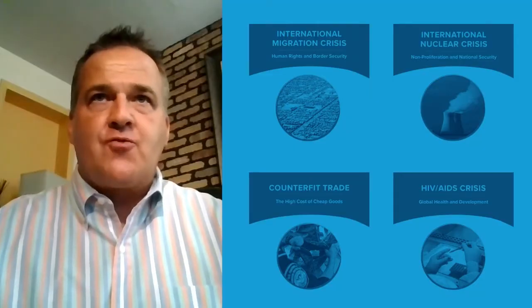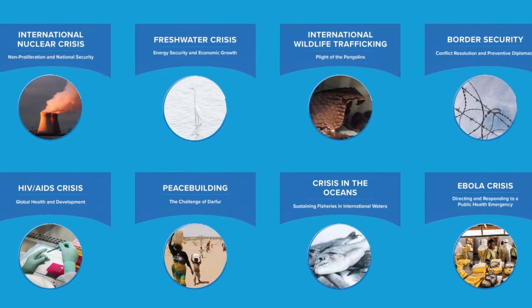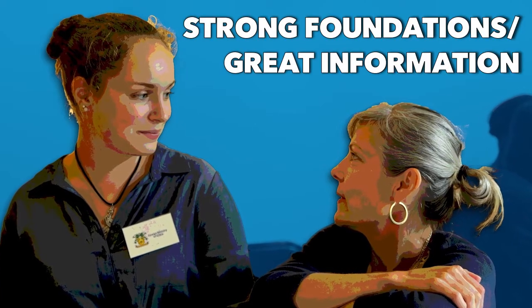Issues that might range from the environment, water, fishing and endangered species. The difference between an immigrant and a refugee. Military, humanitarian relief, government. The museum and the staff are really strong in the sense that they make things real. They were providing them with strong foundations and great information.